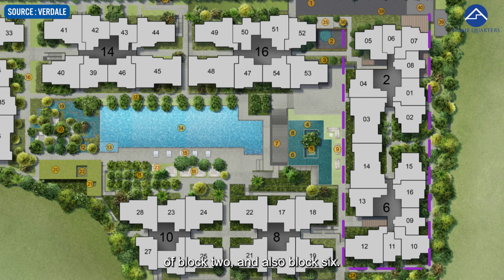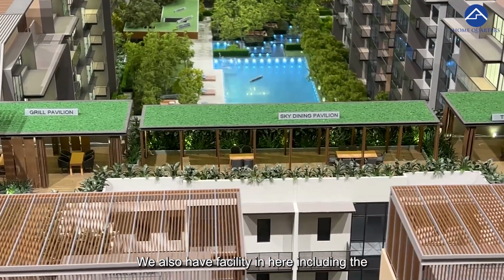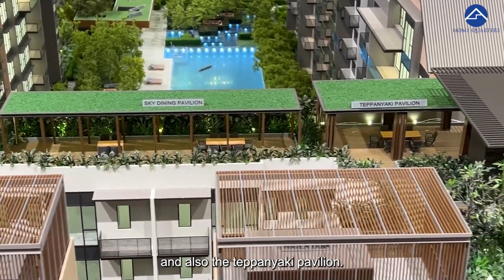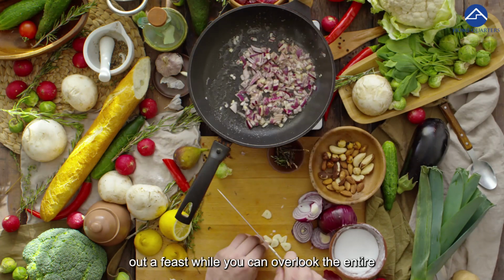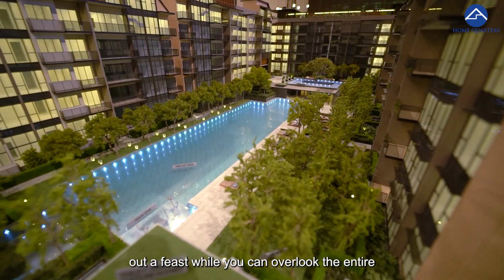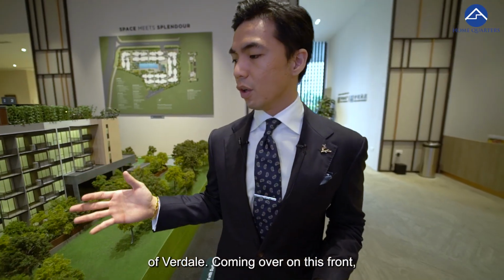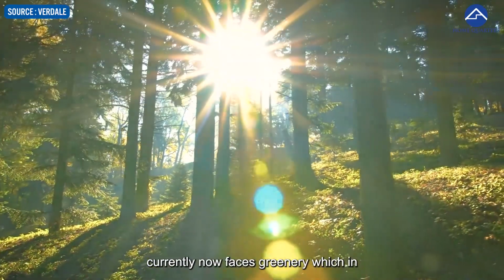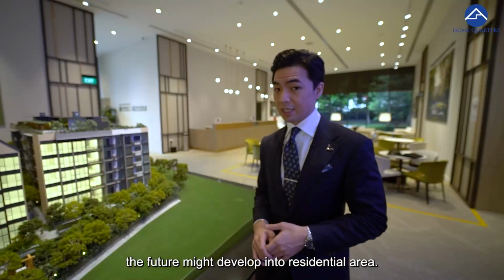Along the top of block 2 and also block 6, we also have a facility deck in here, including the sky dining pavilion, the grill pavilion, and also the teppanyaki pavilion. So essentially, you are cooking up a feast while you can overlook the entire swimming pool view that is facing the internal of Verdale. Coming over on this front, you can see that this entire space currently faces greenery, which in the future might develop into a residential area.